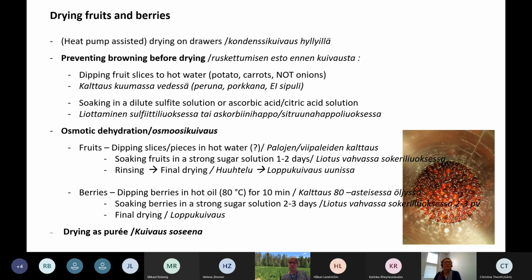So we have used mainly 3 days. After that you see that the weight of the berries has gone down quite much, maybe 20 to 50%, and then you can put them into a normal oven, well, not a normal oven, maybe better would be a good dryer with good ventilation, and do the final drying.